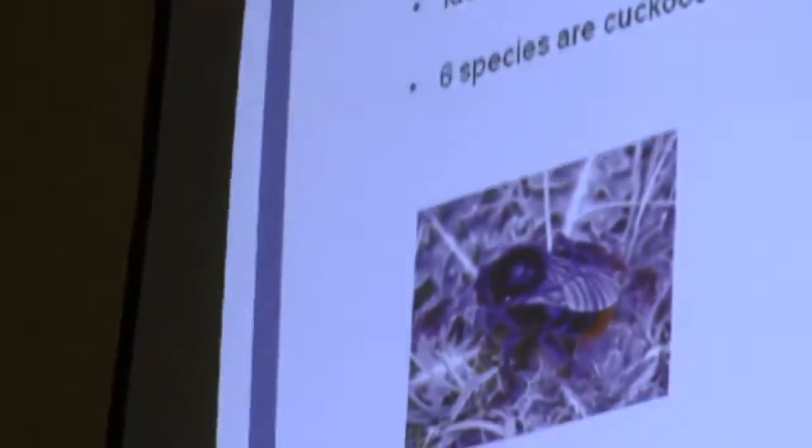So interestingly, 6 of our bumblebee species are cuckoos. So like the cuckoo bird, the cuckoo bumblebee will steal someone else's nest. So this is an example of a cuckoo bumblebee here.